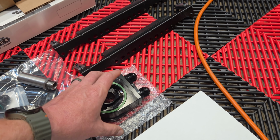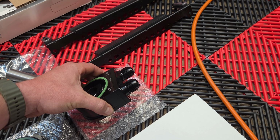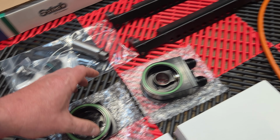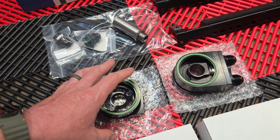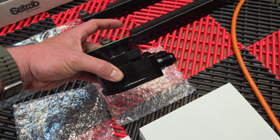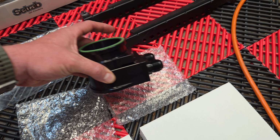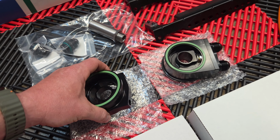And obviously when I do this swap and add the cooler, I'm not going to be able to use those half-inch ports. So I went with this in combination with this spacer. And a lot of the times they make a specific kit. They have a kit on their website like this that is designed for the FR-S or the GR86, Toyota or Subaru.